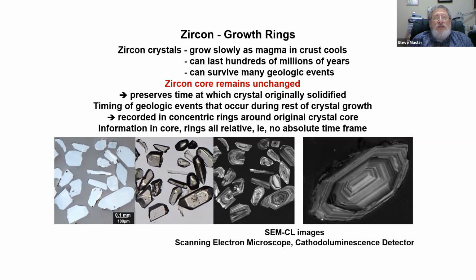And so this is the real key to zircon's utility. It has growth rings. If you look down at the bottom, basically what you see in the left panel, the big long one, is 3 different kinds of microscopes looking at the same crystals. So you've got a simple optical microscope in the left side, and you have this very fancy scanning electron microscope with cathode luminescence detection on the right. And if you look at a crystal with that kind of a microscope, you see the pretty ring structure on the far right.